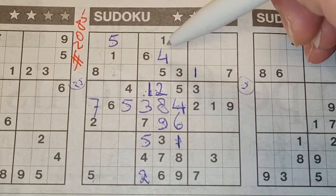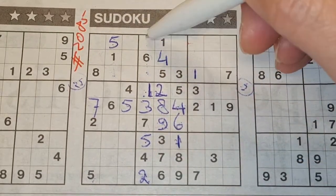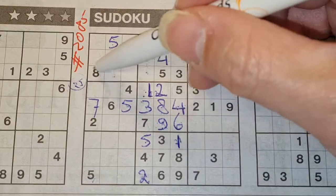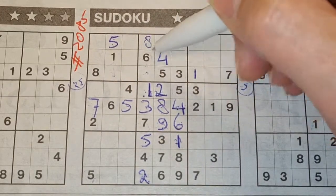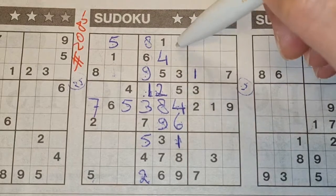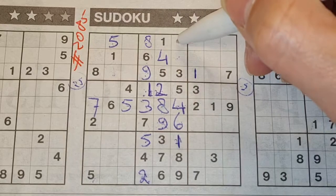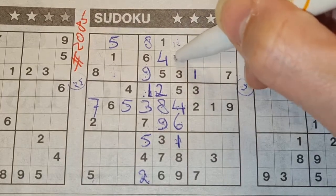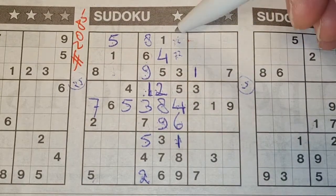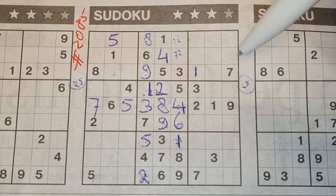How about these 2 numbers in this column? Those numbers are the 8 and the 9. We see here an 8, no 8 there. 8 should be here, and the 9 goes there. 2 numbers left in this big square for the numbers 2 and 7. I cannot fill this yet. Need to wait. I marked them for you so you can follow it easier. Alright.